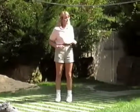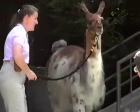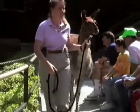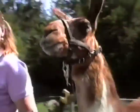Please look over to the door on your right-hand side. This is Poncho. Yes, look at him. Oh, applause everywhere. Yes. Poncho, again, is a domestic animal. Llamas are... Oh, thank you, folks.